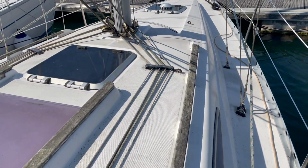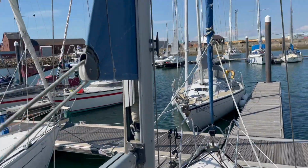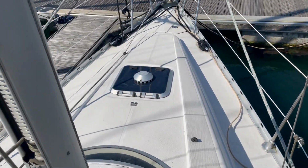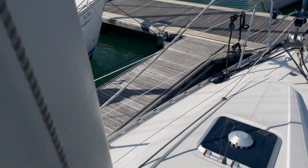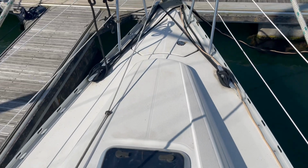Just take a look at this 1999 Jeanneau Sun Odyssey 32.2. A nice tidy boat, a lovely interior on this boat. Sails original but have been cleaned, new UV strips in the last couple of years.